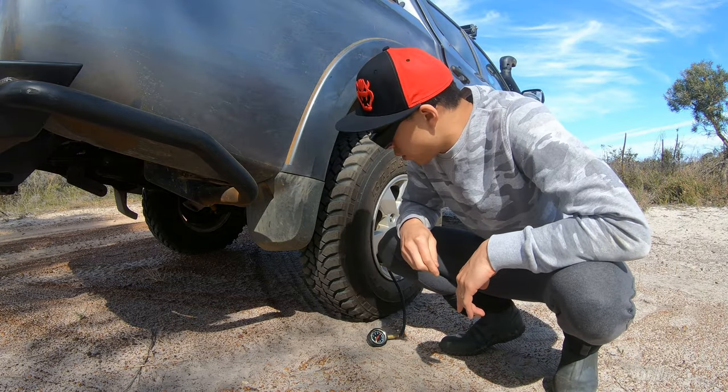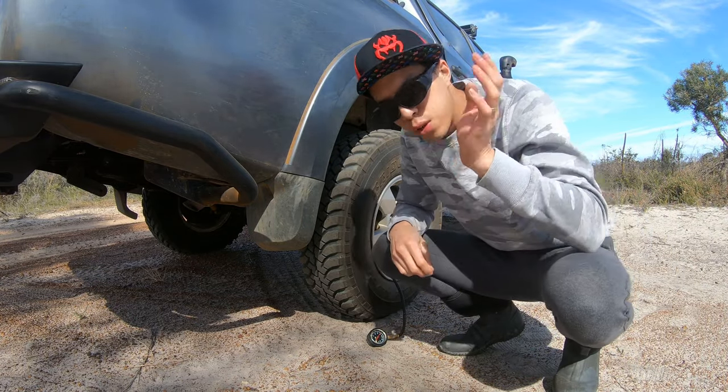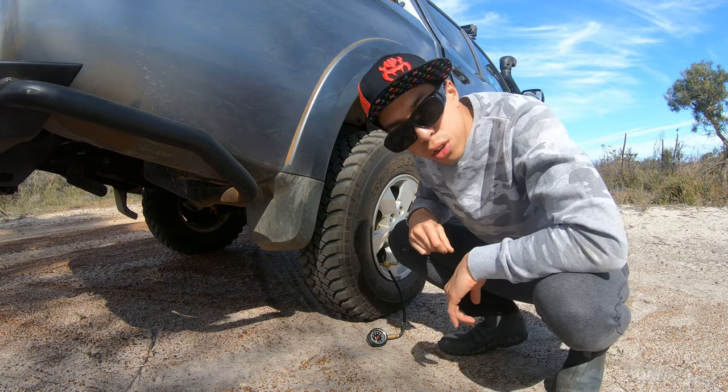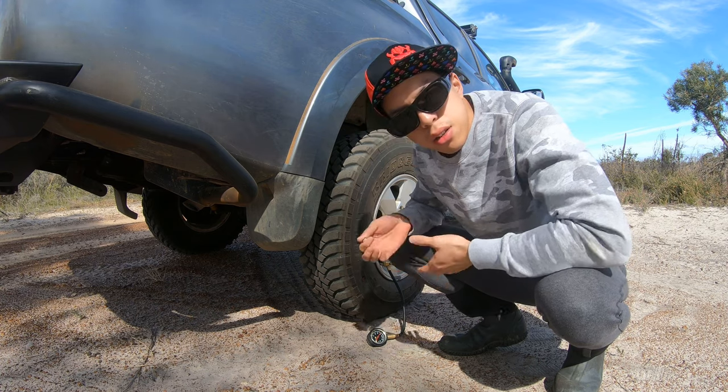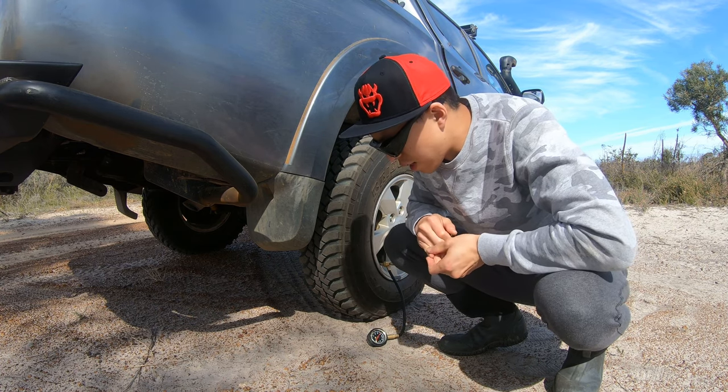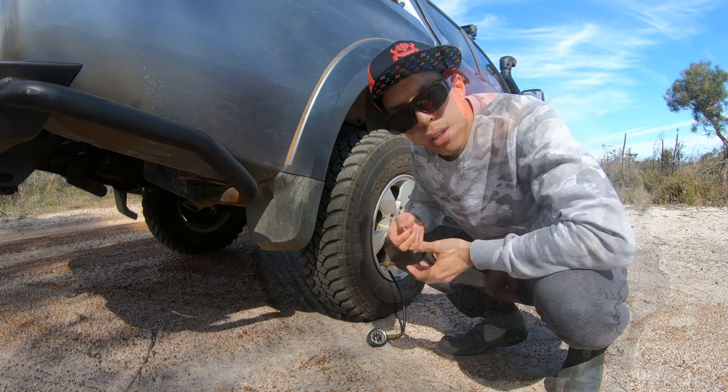As usual, there is something I need to remind you all viewers. Tires need to be deflated before we enter the tracks. That is to protect our tires and protect the tracks as well. It provides you better traction.